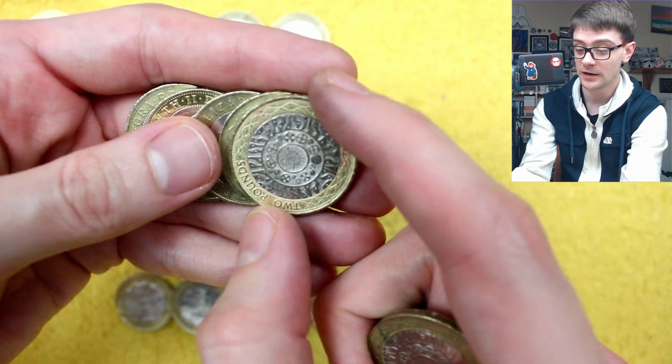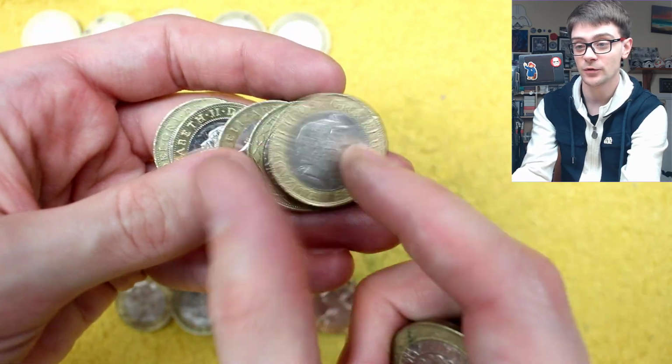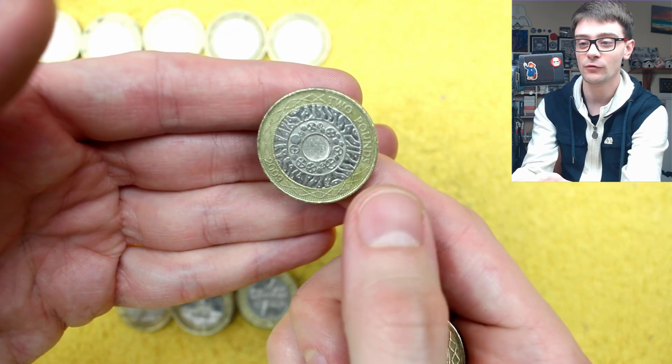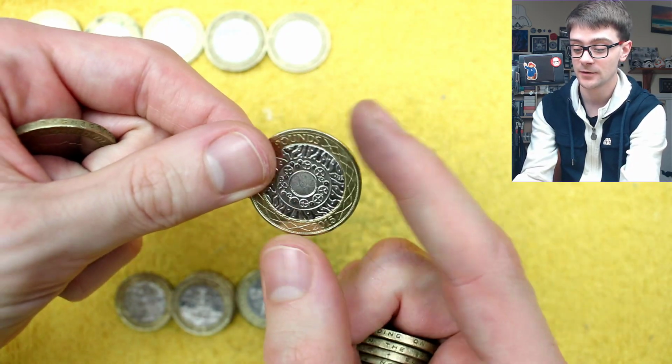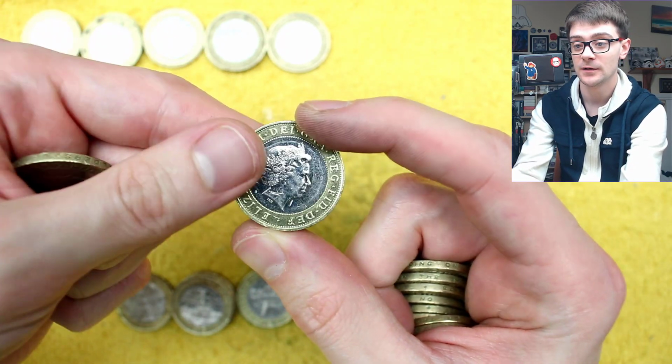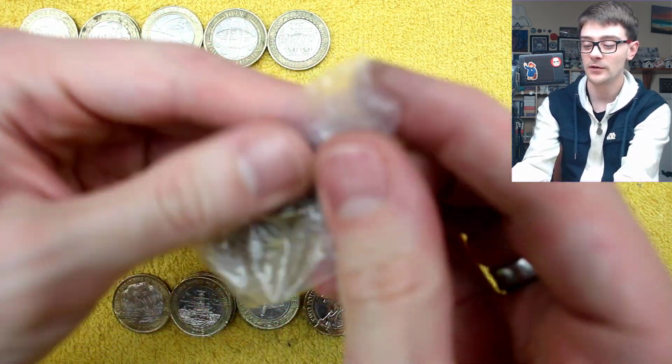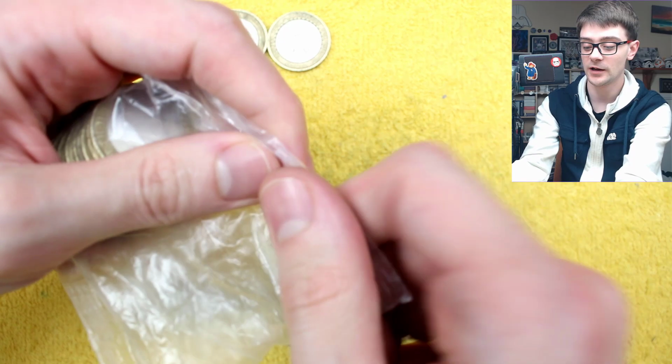And you never know what we'll get in the last couple of bags. That looks a bit worn, doesn't it? Yeah, it's worn rather than fake is what I meant. 2015. No rotation error. Wow, we have powered through these bags. All of a sudden, we're on the last bag of the hunt.